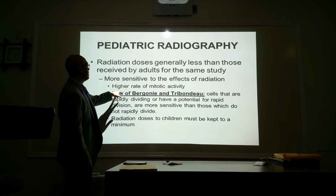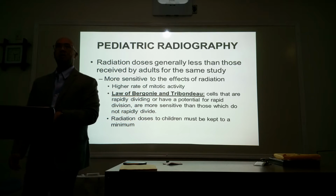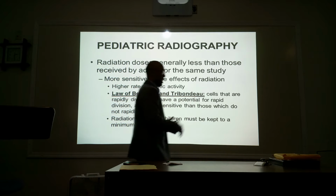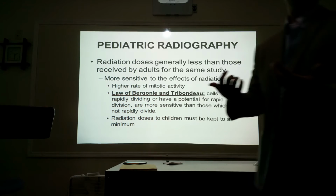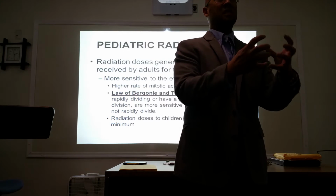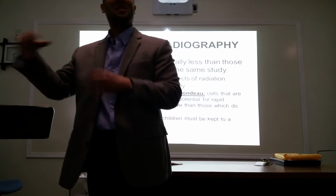Why? First bullet point says higher rate of mitotic activity. What are we referring to here in mitotic activity? Okay, we're talking about cellular division, right? So with the younger population, we know, first of all, that X-ray is damaging at a cellular level, right? It causes ionization. So let's just say we shot an X-ray on a child. Okay, we caused some damage to the cells, all right? And with cells that are rapidly dividing, when the cells divide and they're damaged, they're going to pass on that damaged information to the next cell, okay?